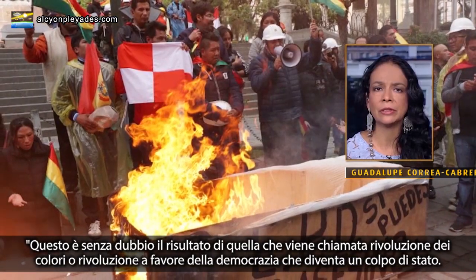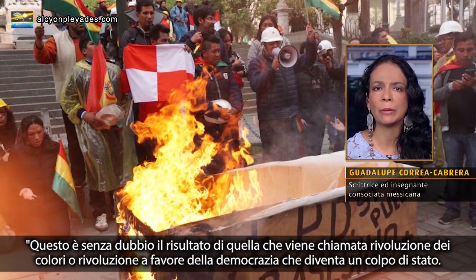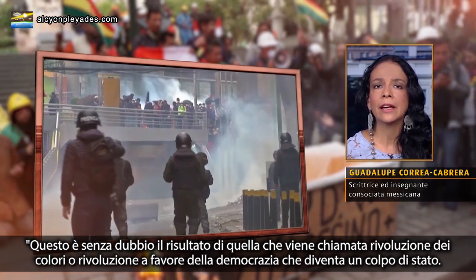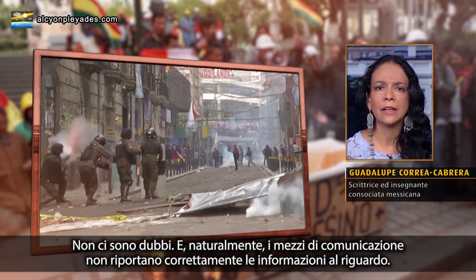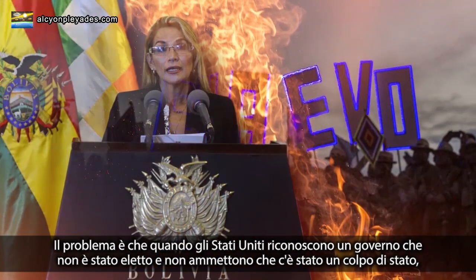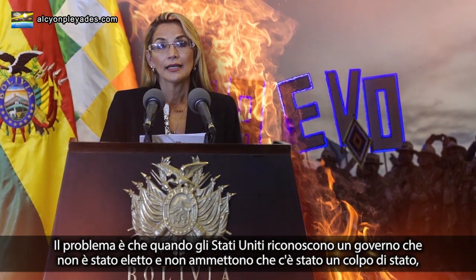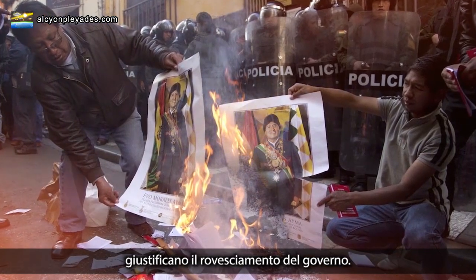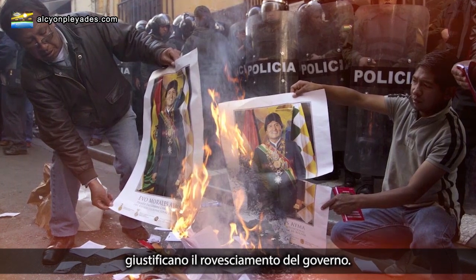Definitely, this is the result of a so-called color revolution, or a revolution for democracy that turned into a coup d'etat. There's no question about that. And of course, the media is not covering it correctly. The problem is that when the United States recognizes a government that was not elected and does not recognize a coup d'etat, it justifies this takeover of government.